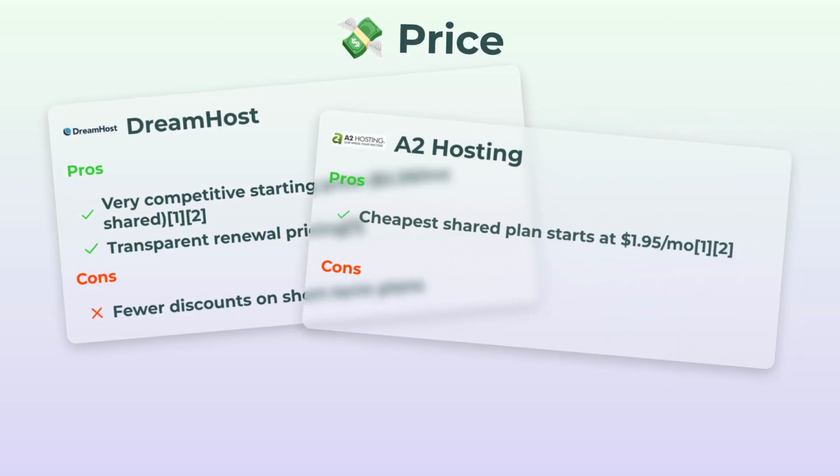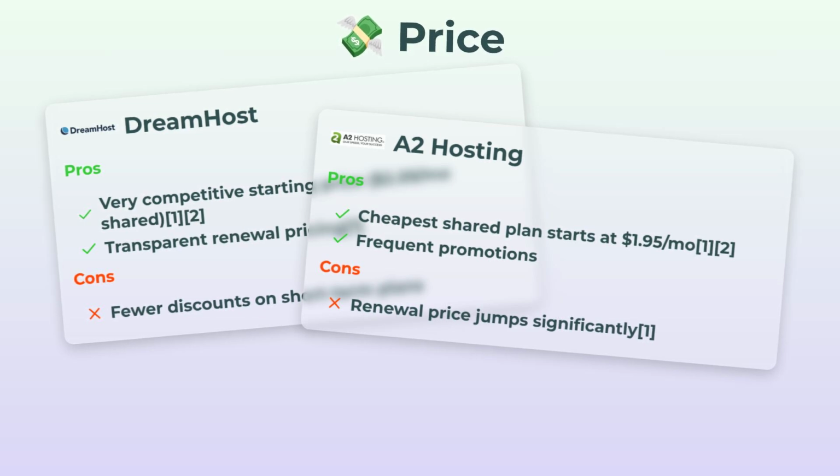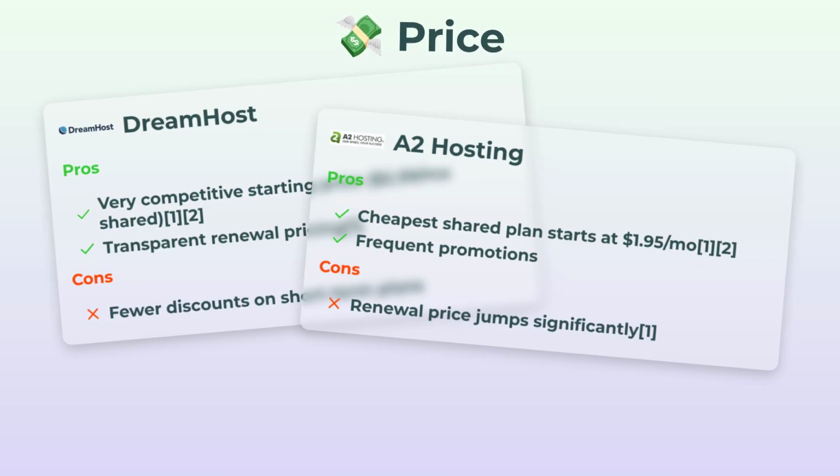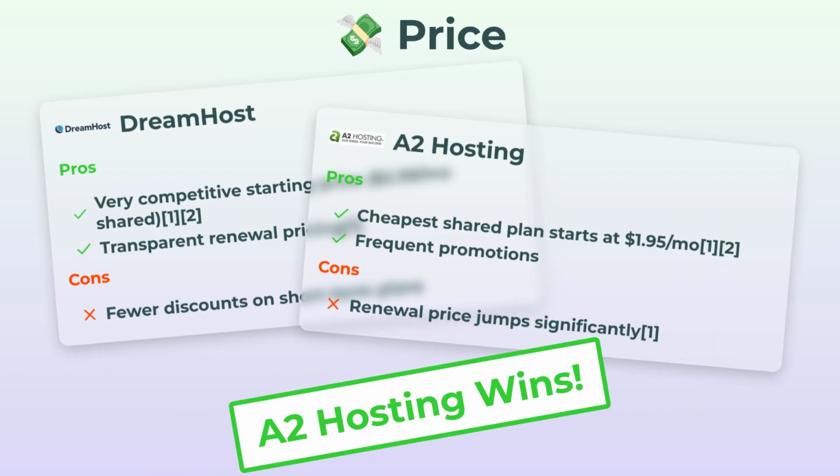Now A2 Hosting. Oh, and here's something cool, it sometimes dips to just $1.95 a month with those crazy promo codes flying around. But heads up, that renewal price, yeah, it jumps pretty hard when your contract is up. Between the two, A2 Hosting just edges DreamHost out here by being a little cheaper up front.